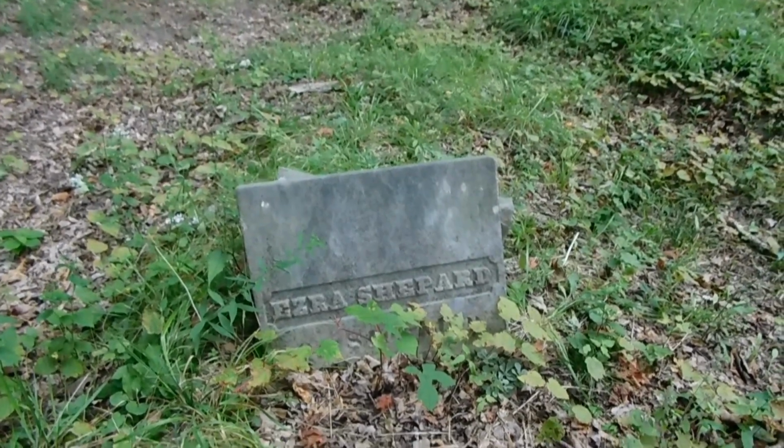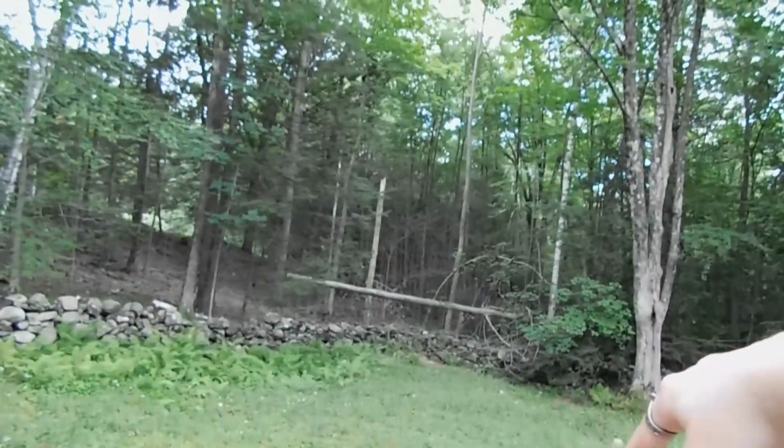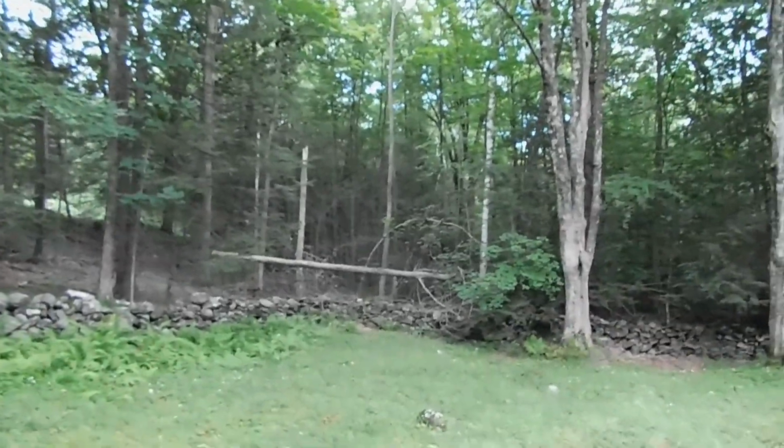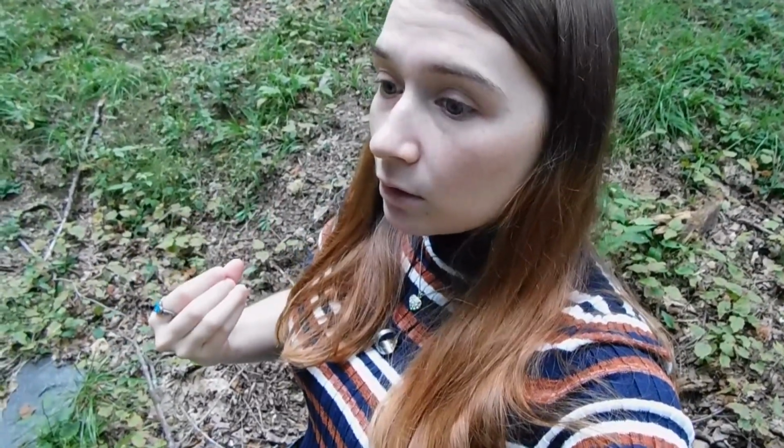Urza Shepherd. There's a lot of Shepherds here, and then I think these, 1, 2, 3, 4, they're either from the fence or those are also grave markers, because sometimes they also used regular rocks as grave markers when people were too poor to get a regular gravestone.